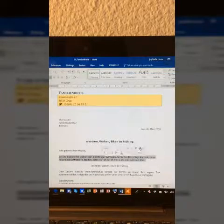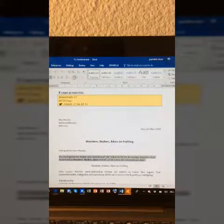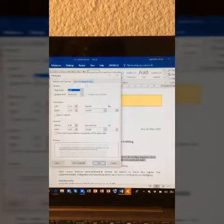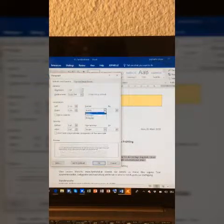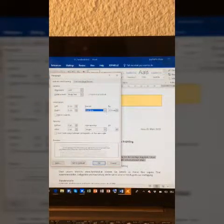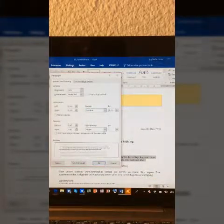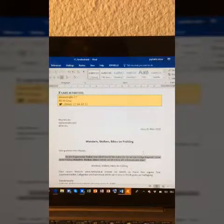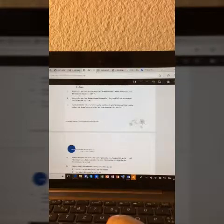We mark it, and we go to section paragraph here. And they want it special. It means first line. And they want it 1 centimeter. Okay, and they want it justified like this. This is what they want. Frage Nummer 7, question number 7.